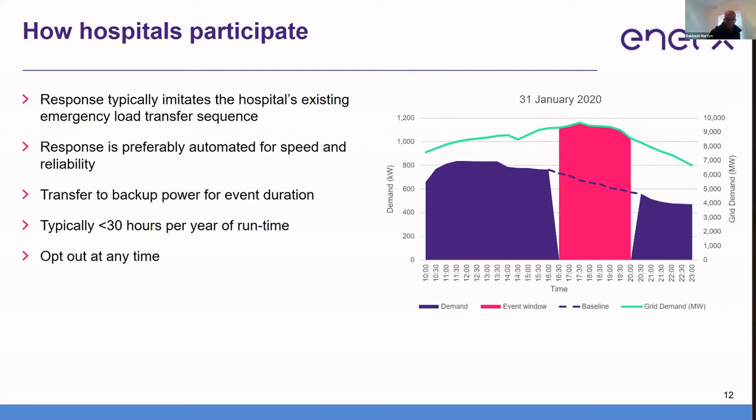on the x-axis. So you can see that green line starting to climb slowly. There's a bit of a dip around 2:30, but then it starts to climb again. And that climb started to become a bit too difficult for the grid operator to handle. And they called upon our virtual power plant at about 4 p.m. So there was an activation window of about half an hour in this particular case.